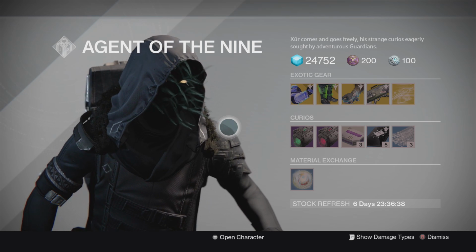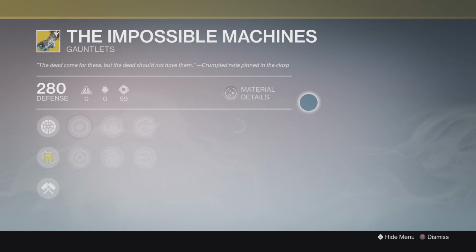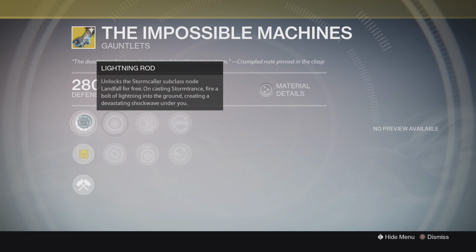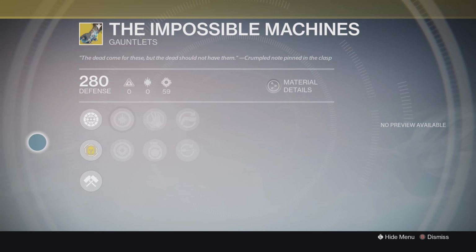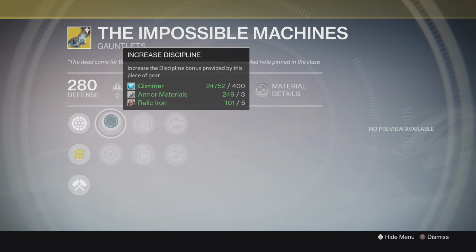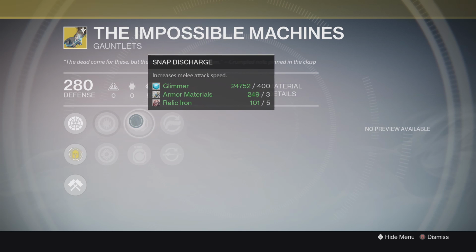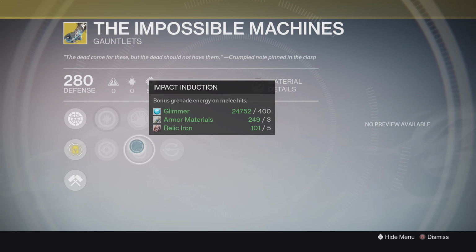Alright, Guardian, so finally, let's move on to the last armor piece of the weekend, and that is the Warlock's Impossible Machines. Exotic perk is called Lightning Rod, unlocks the Stormcaller subclass node Landfall for free. On casting Storm Trance, fire a bolt of lightning into the ground, creating a devastating shockwave under you. Again, horrible roll here with 59 all strength, reroll these for damn sure. Secondary perks are Snap Discharge, increased melee attack speed, and Impact Induction. Bonus grenade energy on melee hits.